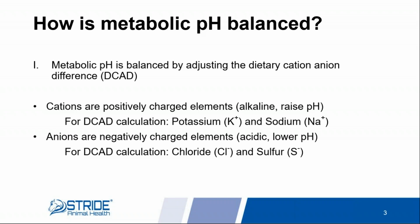And in calculating the dietary cation difference, we're really only interested in two elements, potassium and sodium. And you'll notice on the screen, both potassium and sodium have a little plus sign next to them, indicating that they are going to be alkaline type minerals or minerals that will raise the pH. An anion, obviously, is the opposite of that. These are going to be negatively charged elements. They're going to be acidic in nature. They're going to lower the pH. And for dietary cation difference, we're primarily interested in chloride with the negative charge and sulfur with the negative charge.